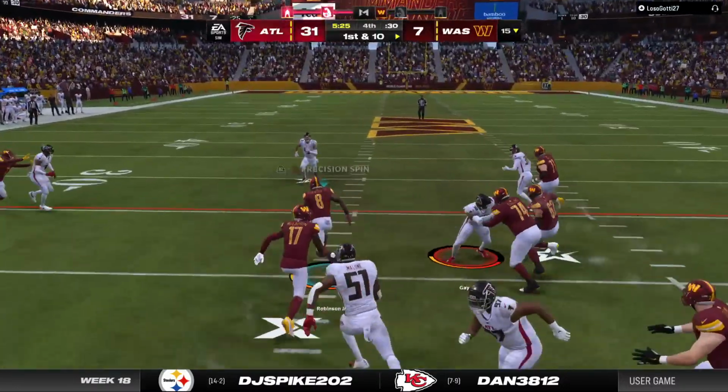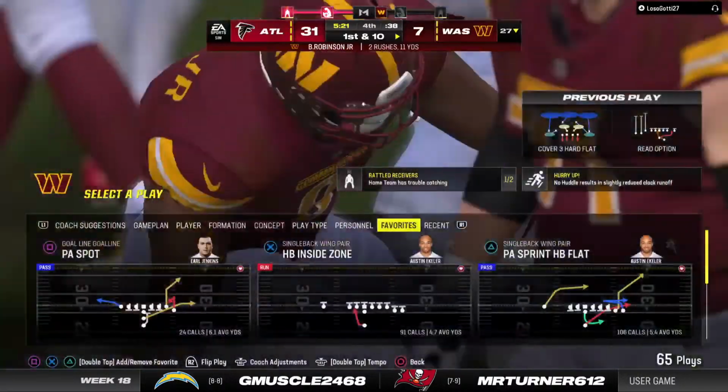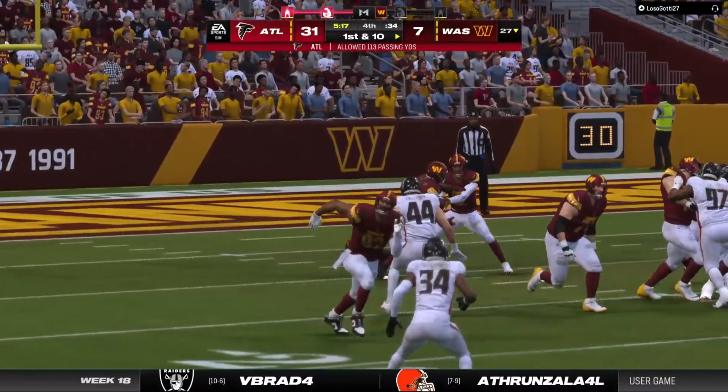They start on the ground with Robinson here. And some room to roam now. And he's taken down, but not before he gets this across the 25-yard line. Nice way to start the drive, a gain of 12 and a 1st down.